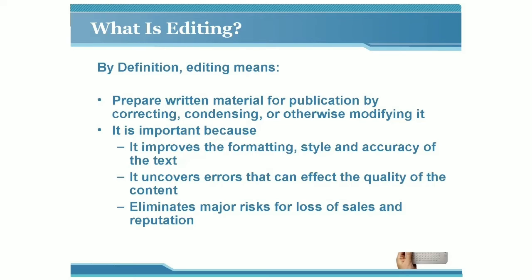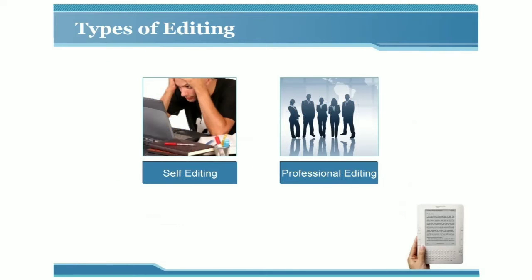Editing remains an important element even in ebook writing. This is one of the major influences on your ebook success. Proper editing does not guarantee success, but it does eliminate one of the major risks of a loss in sales and reputation. Next, let's look at some different types of editing. Basically, you have two choices when it comes to editing. You either do the editing by yourself, or you have it done professionally.